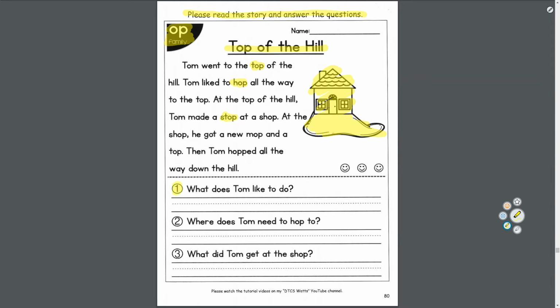Question number 1, what does Tom like to do? Number 2, where does Tom need to hop to? Number 3, what did Tom get at the shop? Okay, let's read it. Top of the hill. Tom went to the top of the hill. Tom liked to hop all the way to the top. At the top of the hill, Tom made a stop at a shop. At the shop, he got a new mop and a top. Then Tom hopped all the way down the hill.